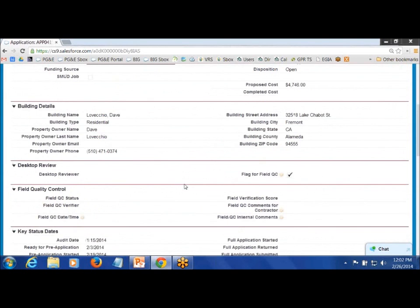So there are some changes to the field QC process, and I don't actually think I want to go too much into detail on that. I don't want everybody's lunch to be too late here.